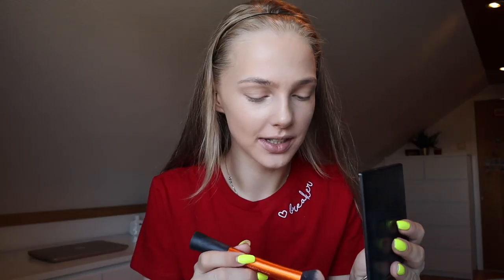Alright, now it's time for some cream contour. I'm still using the one that I used in the video, which is the Sleek face contour. Ooh, almost dropped it. I'm just gonna take it on a brush like I did the last time.